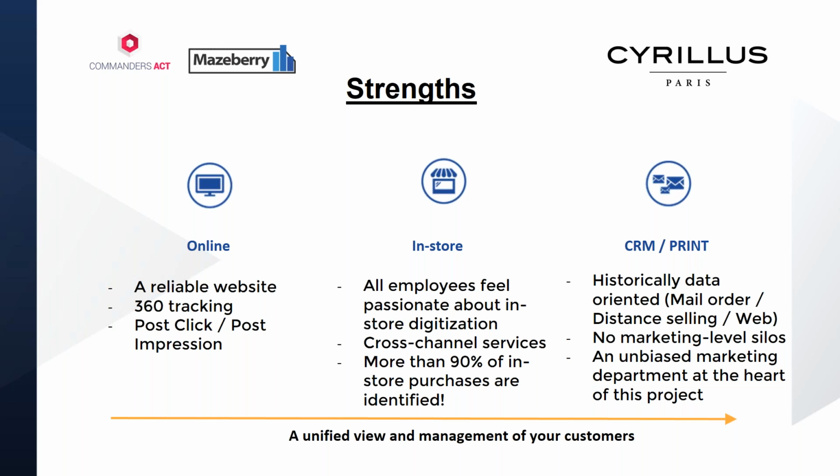On top of it, you also have a very strong CRM culture, because as mentioned earlier, they are a historical mail-to-order industry player. They have always been keen on having mutual IDs for all their customers, and also they were really into breaking down marketing silos to really get proper information to analyze and so on. And also something to keep in mind, their marketing department was on board. They really wanted results, and they were not pushing for one solution over another. They really wanted the best. And all that got them a unified view of their customers.